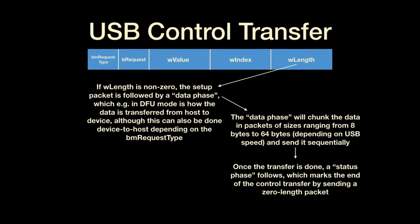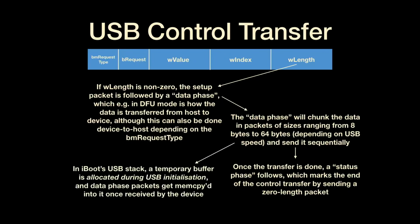Once the transfer is finished, a status phase follows. This status phase marks the end of the control transfer, and a 0-length packet is going to be sent. In the iBoot USB stack, a temporary buffer is allocated in order to get all these chunks, and the data gets mem-copied in the right place every time such a chunk is received by your device.